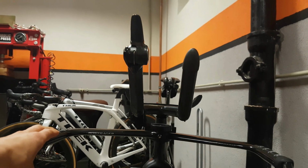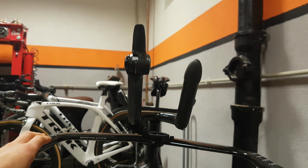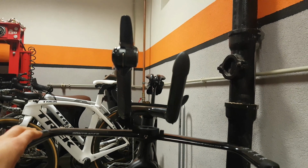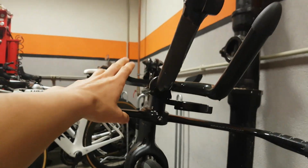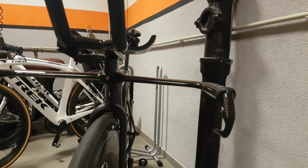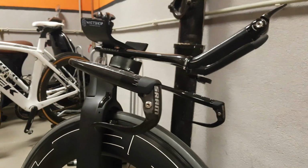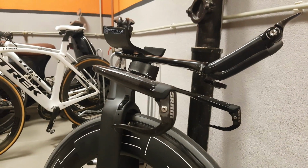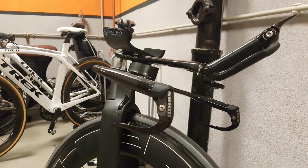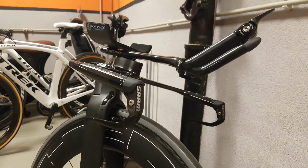This way I get, as you can see, quite a lot of drop. I've measured it recently. It comes in around 16 centimeters from the saddle to the arm pad, even more to the base bar. On a time trial bike, it really helps if your base bar is pretty low, because otherwise you can't really have a very nice aggressive position in the corners, and in descents it definitely helps out a lot.